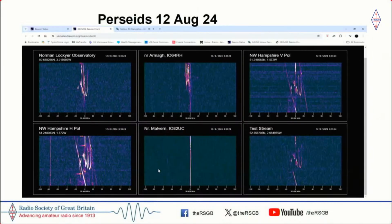I thought it'd be interesting to look at some of the echoes from the recent Perseids shower. There was plenty going on. And again, we're seeing some of these interesting epsilon echoes, and if you go to the live stream at the project website, it won't be long before you see something like this.